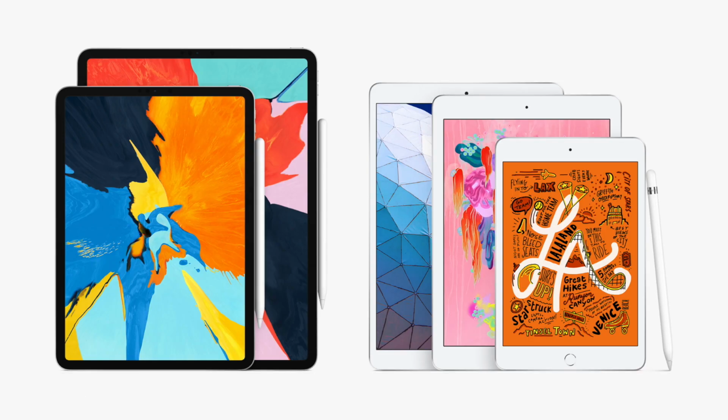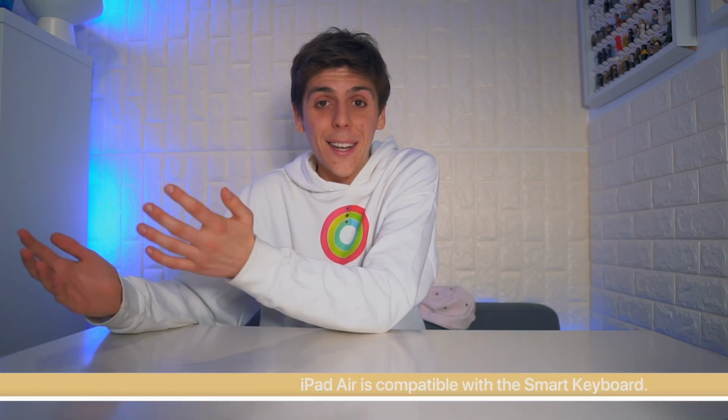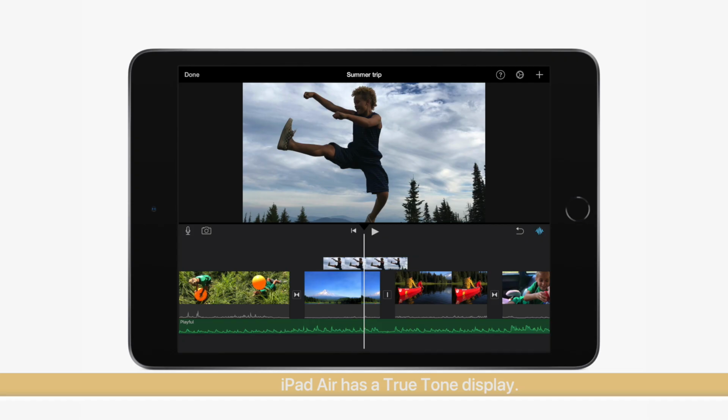So the iPad Air and the iPad Mini, specs-wise, are exactly the same, except the brand new iPad Air is now compatible with the smart keyboard. So you're going to have the smart connector on the iPad Air. That's great. I kind of wish the iPad Mini actually had a smart keyboard. I know that keyboard would actually be really small, but I think that would have been great to use. Maybe not the best experience, but I think it would have been fun. And you also get True Tone on the brand new iPad Air.